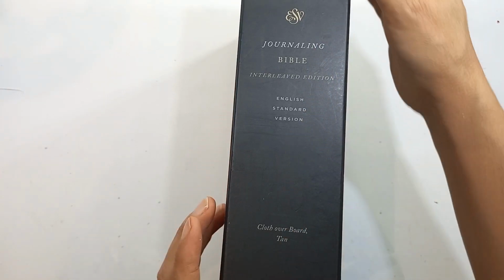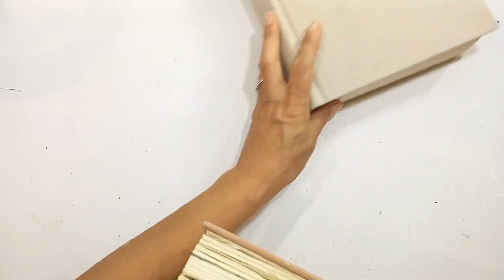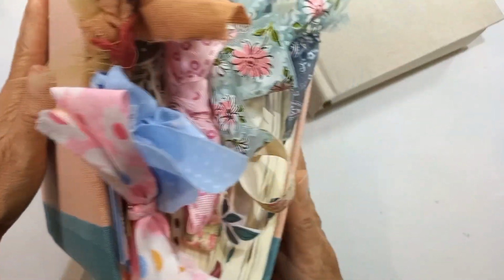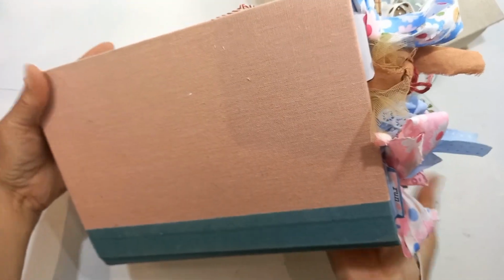It is called the Interleaf Bible, if you don't know, because one side of the Bible is the printed Word of God, and the other side is blank. But I'm first going to show you my previous one, which was pink. It's the same Bible, but with a pink cloth cover. But I went back to the cream one, and this is how thick this one is.